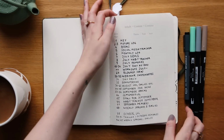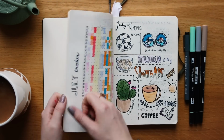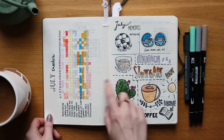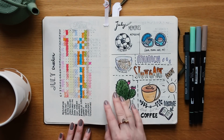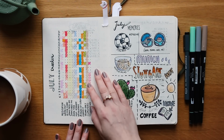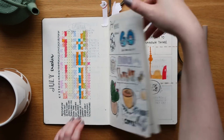And the first spread I want to talk about is the habit tracker and my memories page. So I just marked all my habit trackers with those super cute sticky notes. So I started my bullet journal in July, and my first habit tracker was really colorful, and I really like this one. It looks really nice, but as you can see here, it's kind of hard to always have the right colors on hand and to remember the right colors. So you will see on the next one.